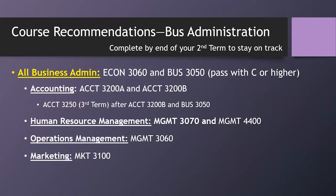For all business administration majors, it doesn't matter what option you are right now, we want you to complete Econ 3060 and Business 3050 by the end of your second term here to stay on track. This is especially important if you want to graduate on time. Keep in mind for Business 3050, you do have to pass with a C or higher. If you get a C minus, you will have to repeat Business 3050.